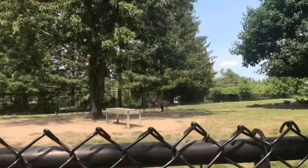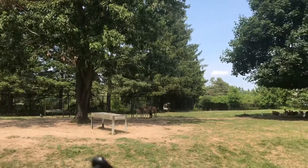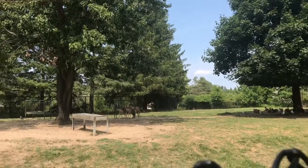Okay, here we go. We are seeing Barbary sheep and mouflon. The mouflons.